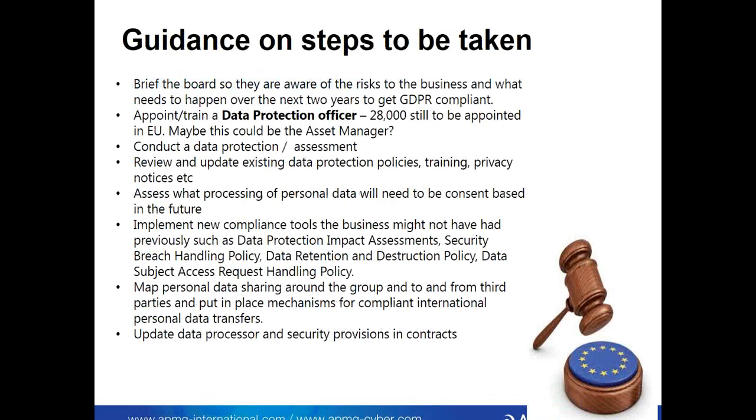There's some guidance here, and of course you can have copies of this deck, which will go into more detail. But there are lots of people to be appointed, and many people say, who would be the ideal person? Two immediate people come to mind: one is people on the security side, and one is people from the asset management side. It's something you might like to get on board for now, because it is going to become huge.